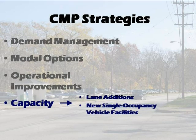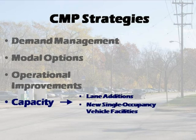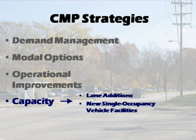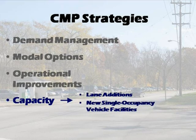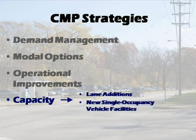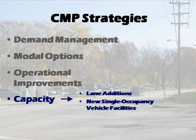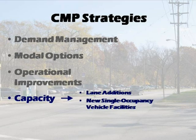Capacity adding strategies are typically the last thing that transportation professionals consider because they are the most expensive, they take the most time, and they can have negative community and environmental impacts. Capacity projects can also have the effect of encouraging additional outlying development and inducing more travel, which can cause the facility to become congested again and negate the investment you've made in capacity upgrades.